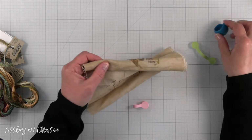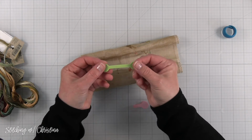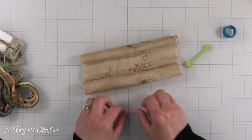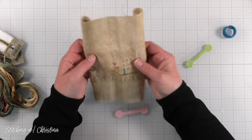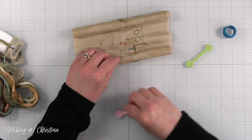So I wanted to try something different, and I saw these when I was on Amazon. I believe they have longer ones too. These are just shorter ones. And I am trying these out. What I'm liking about these so far is all I do is I roll the fabric up.